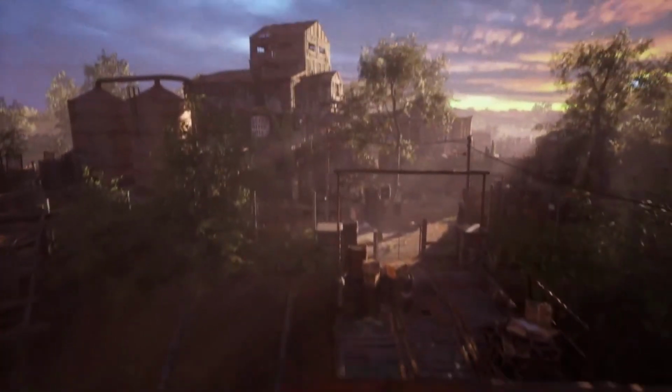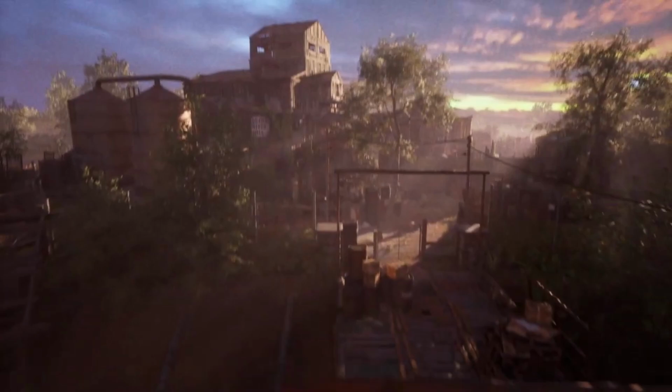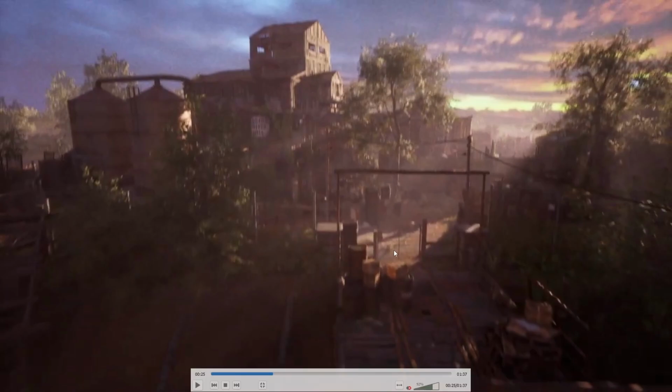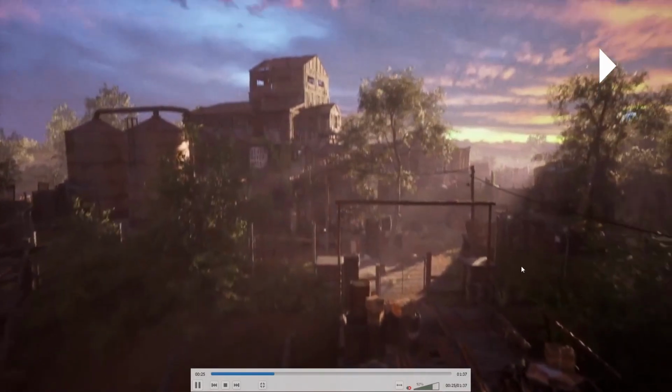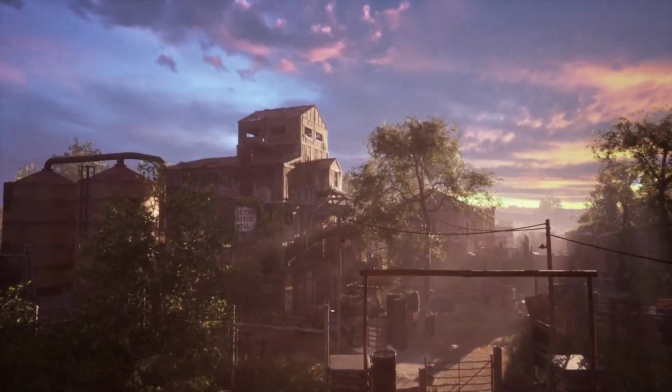Ghost town might not necessarily mean anything by the tweet. Could just be a general term, calling the whole mill in general a ghost town. Or it could be something a little bit more specific. And then here we do have a locked gate, which is going to be lockpickable. And here's the mill. I mean, the map looks huge.